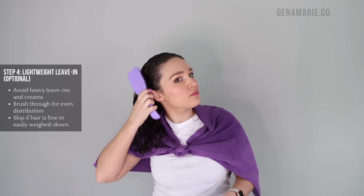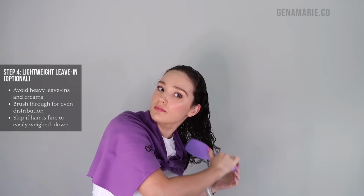It does contain a few oils such as castor seed oil and shea butter, but I find it to be formulated to still be fairly lightweight. If your hair is very fine, you could consider skipping this step altogether or just use it very sparingly, which would be just a small amount, like a pea-size amount, add some water and focus it on your ends or your driest areas.